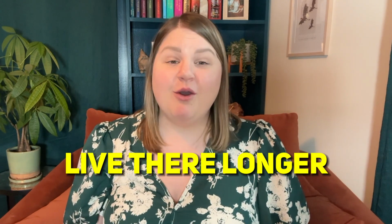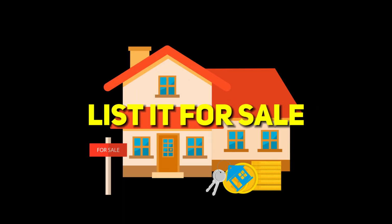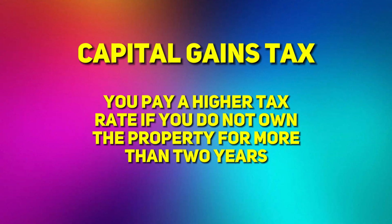Once you have the renovations done, you'll have to decide if you want to live in the property for longer or if you're ready to list it for sale on the market. Now, keep in mind that there is something called capital gains tax, where if you don't own the property for 2 years or more, you'll be paying a higher tax rate on the profits when you go to sell. Now, there are ways to write off your expenses and reduce the amount you'll have to pay, but it's just something to consider if you do want to sell rather quickly.